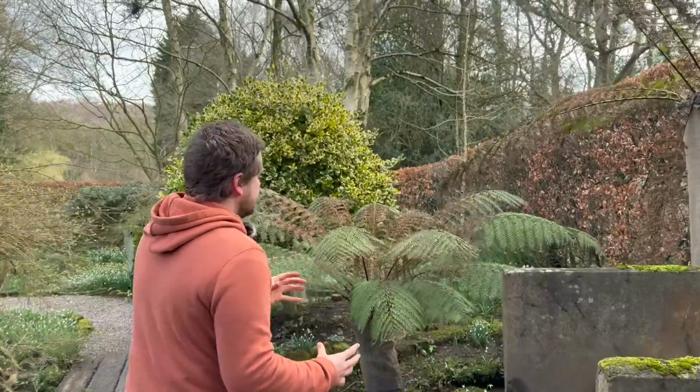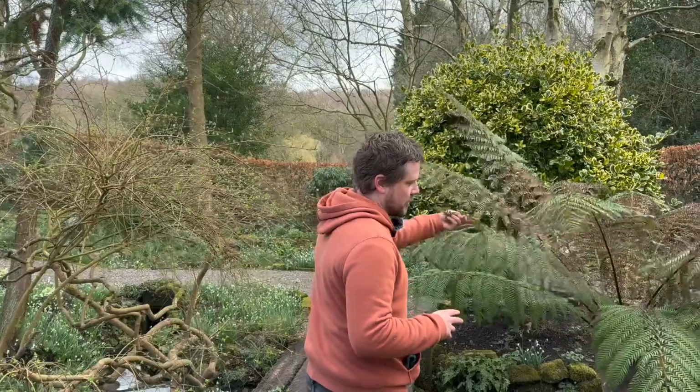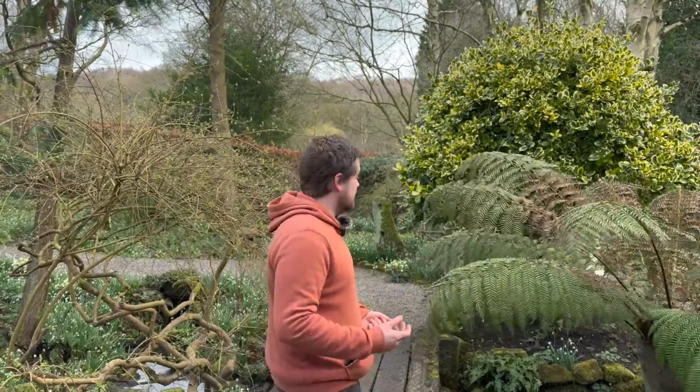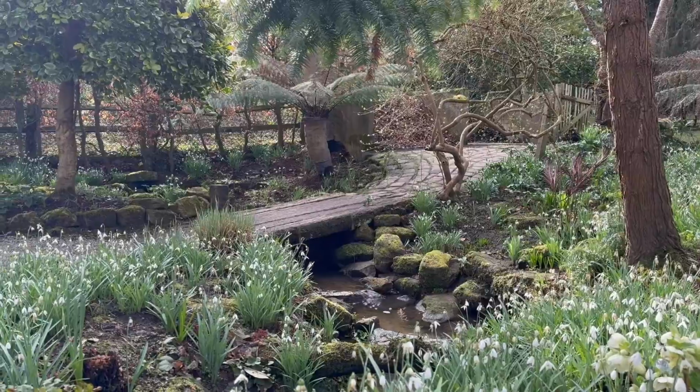The next room is the Dell, and the Dell is a mix of woodland plants from around the world, basically. So you've got tree ferns from New Zealand, trilliums from North America, and primulas from the Himalayas, and Meconopsis. So there's plants from all over the world that like the same setting, a woodland setting.